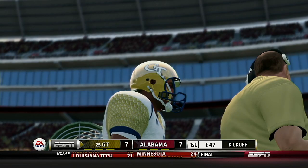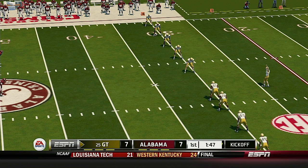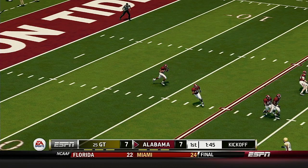Boy, this offense right now is just being physical. It's really controlling the line of scrimmage, and it's opening up some nice big lanes for the running back. Georgia Tech is ready to kick it away. He'll take it from the two. And down he goes at the 29-yard line. This is a fun game, and I think we're going to see a lot of interesting football before it's over.